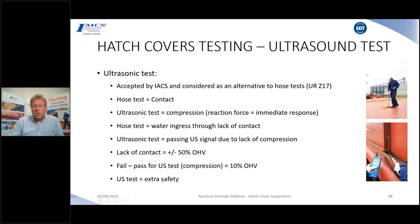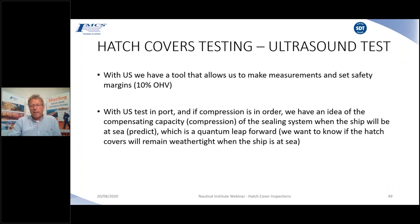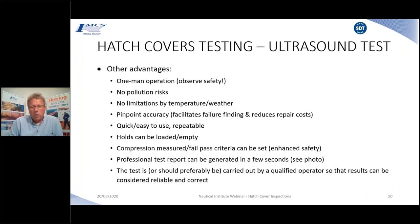And that is why ultrasonic tests, because we can measure it and we can see it on the screen and we can set our fail-pass criteria, why they are offering additional safety compared to a hose test. So that is what I actually explained just now. And it brings us to the fact that apart from knowing more about the compression of a packing rubber, we also can see other advantages, like one-man operation, no pollution risks, no limitations by temperatures, pinpoint accuracy, easy, repeatable. So holds can be loaded or empty depending on the conditions. So you get much more possibilities to carry out a reliable and a proper test.